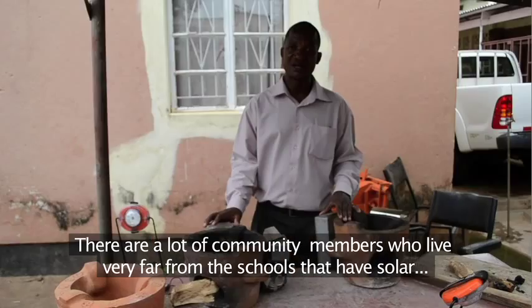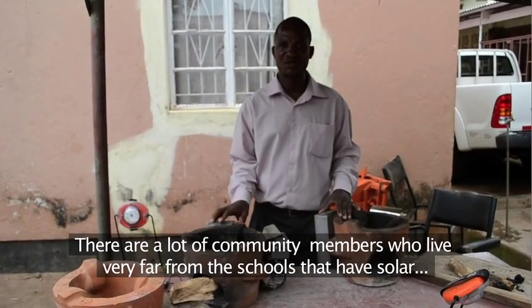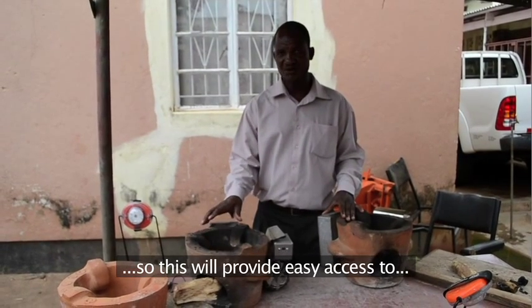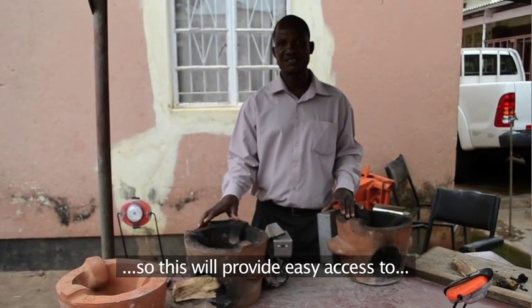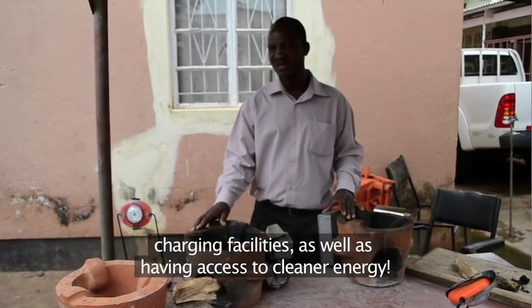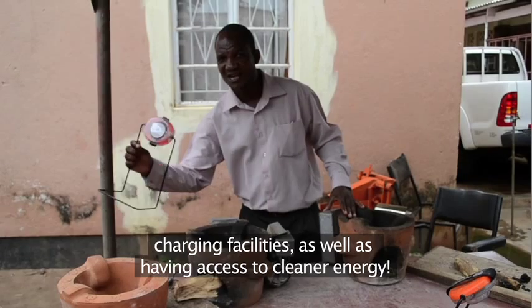Koloboy. There are a lot of community members who live very far from the schools that have solar, so this will provide easy access to charging facility as well as having access to cleaner energy.